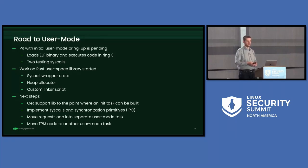The next steps are to first build an init task that launches the other services, or that reads some configuration and then launches other services. That, of course, requires syscalls, getting the user mode support library to a certain point. And when that is up and running, the plan is to move the request loop into a separate user mode task and then move the TPM code into another user mode task to have all of them isolated against each other. So this is the roadmap, which I hope to achieve within the next couple of months.